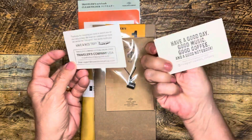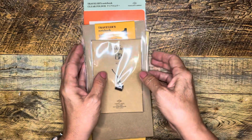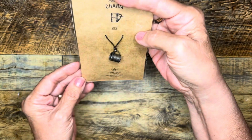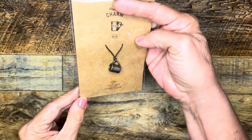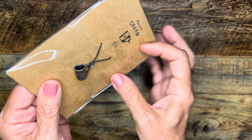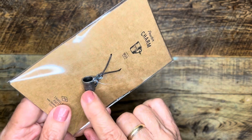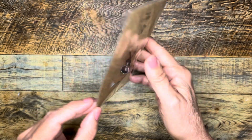A couple little business cards, which of course would make cute journaling ephemera. And then I couldn't resist getting this little coffee mug charm. They had the coffee bean, the airplane, cute bear pins, and I think one that was a little traveler's notebook. But I liked this. This is the most me. They also had the old-fashioned camera, which I really liked too, but I just wanted to buy one. It says Travelers on there, and I don't know what it's made of, but it looks like pewter, so I will add that to one of my journals.